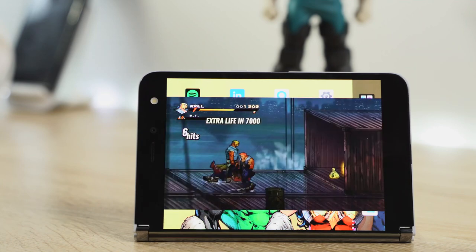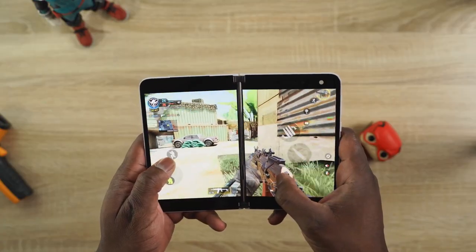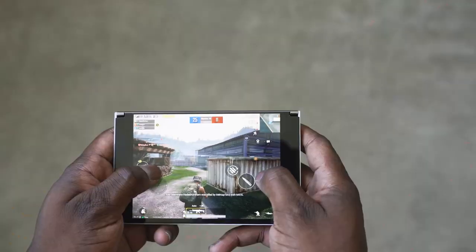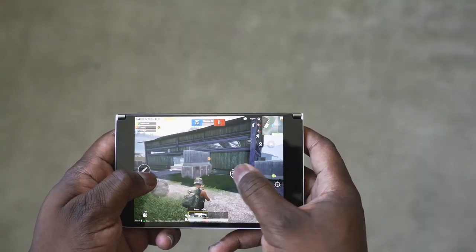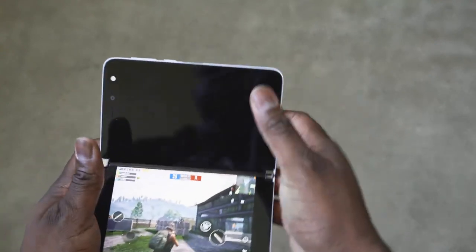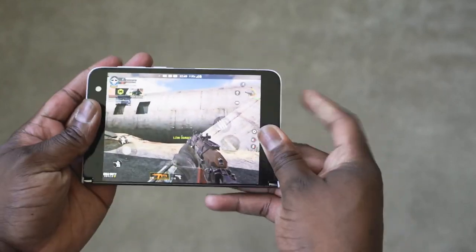You can game, as you've seen, it can game well. Yes, on the 5.6 inch display or across both displays with the gap in the middle, or you can play two games at the same time with your friends. That is possible, but the software just isn't there to meet those needs.